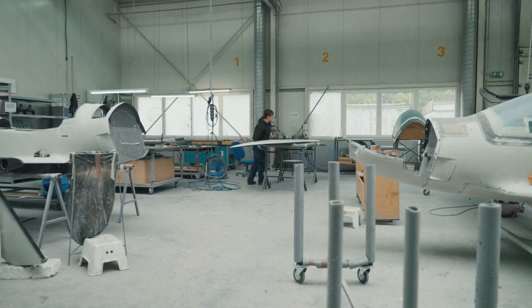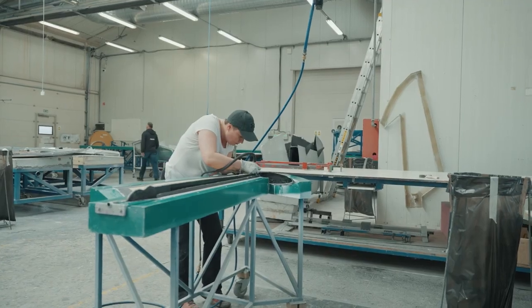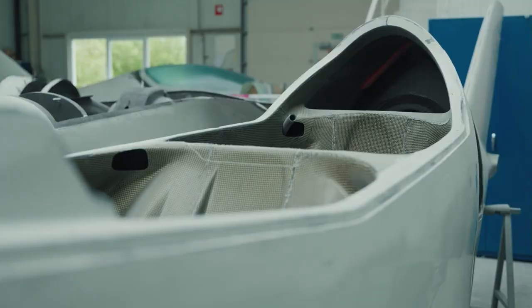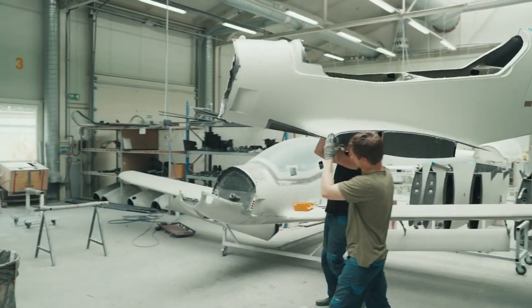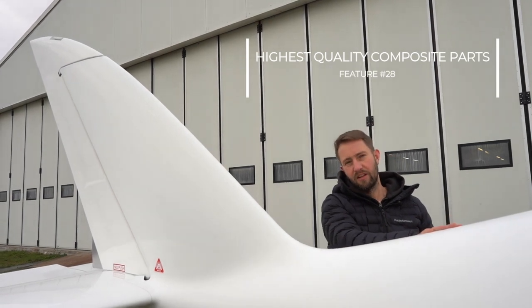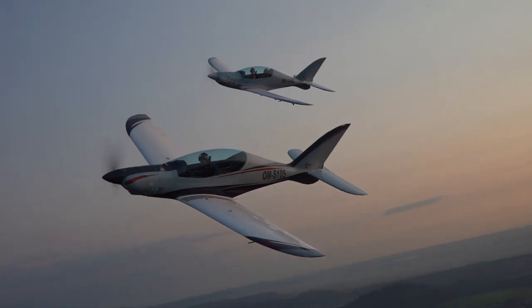For 3 decades, we've been producing composite parts for the leading general aviation manufacturers in the world. This experience means that the quality of composites is at its highest level, making you feel safe when flying with Shark.